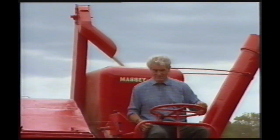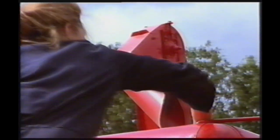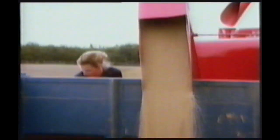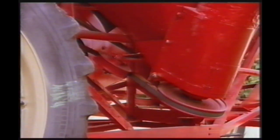Took Clive no time at all to get back in the swing of things. The tank is definitely full. That's one ton of grain being emptied. I hope my casting holds. Yeah, enjoy it! I enjoyed it very much.